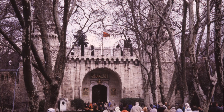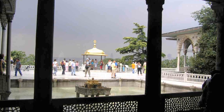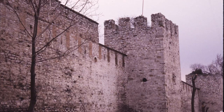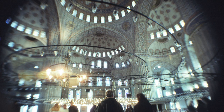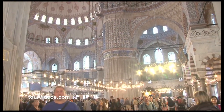There's Topkapi Palace, the home of the sultans for centuries. That's a must visit when you're in Istanbul. Stroll through the grounds. The old fortified wall around the city protecting it from invaders. The Hippodrome. And the Blue Mosque, one of the greatest structures in town, dating back to the early Ottoman times in the 15th century, 16th century.